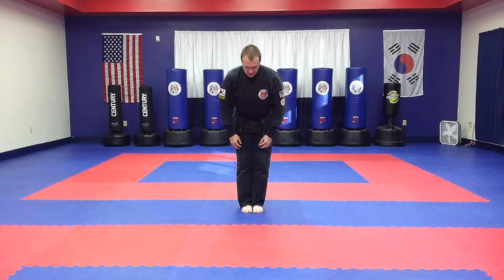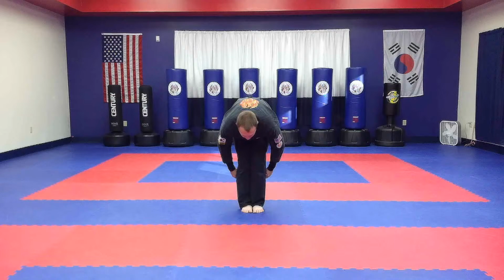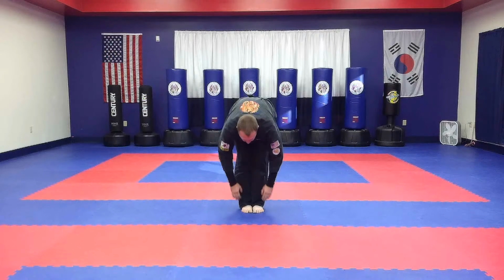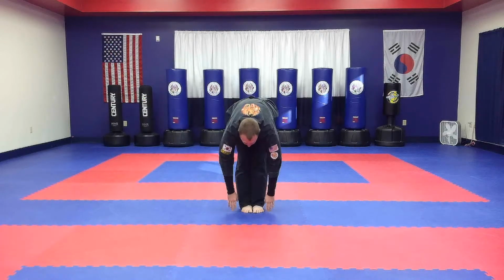So we keep them together. Now bend the knees and just kind of sink at the back. Just let the back stretch out a little bit here. And then go ahead and straighten them again. Work your way down to the floor.